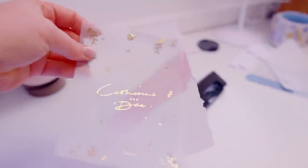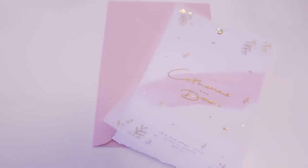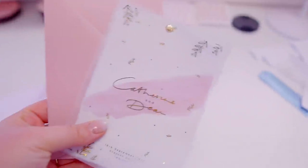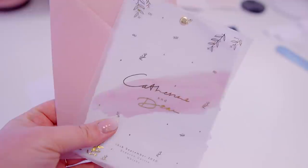I think that's pretty cute. And then you'll be able to slide it to the side to read what's on the third page. What do you think to this? And then this is the envelope. Kind of goes quite nice, am I right? I feel like the color of the pink needs to be a little bit more of a yellow tone, so I'm going to just adjust it to try and match the envelope.